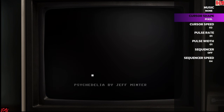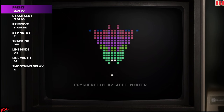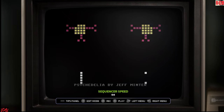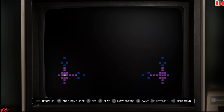computer at the time. And there's also a left menu, I believe, so we'll go down there and check that out in a second. Here we go. We have a preset, a stash slot, primitive, symmetry, tracking, and more stuff. So really cool. So I'm not going to spend too much time on this one, but you can definitely control what's on the screen by moving the cursor. It is very cool.